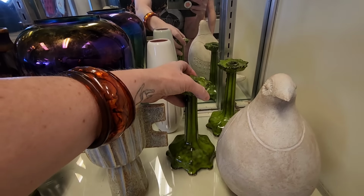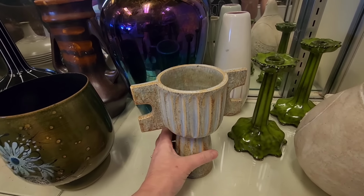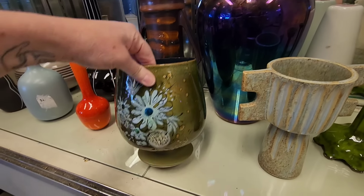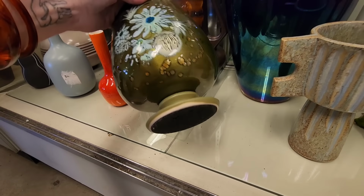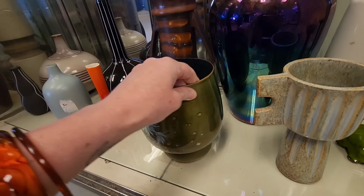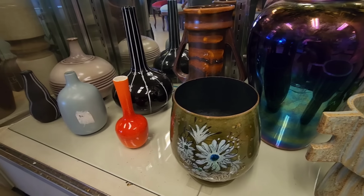Let's see, the candlesticks, they sold those with another piece of that Sasha Brastoff on my left there. Not that, this. They sold those 3 green pieces together. That was another Sasha Brastoff copper, enamel on copper piece.